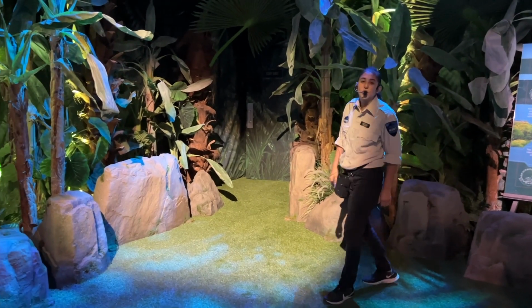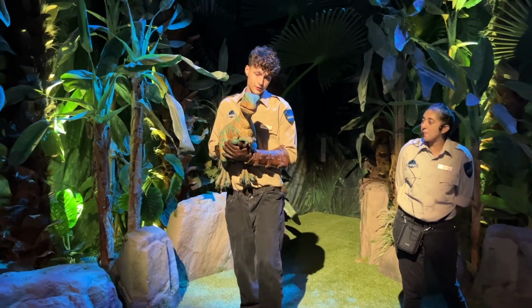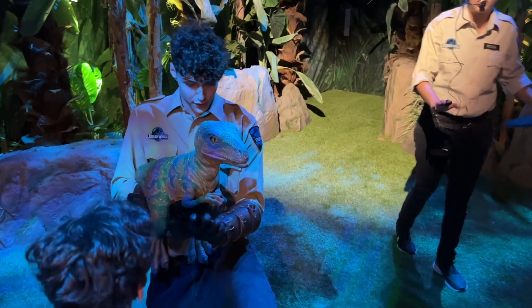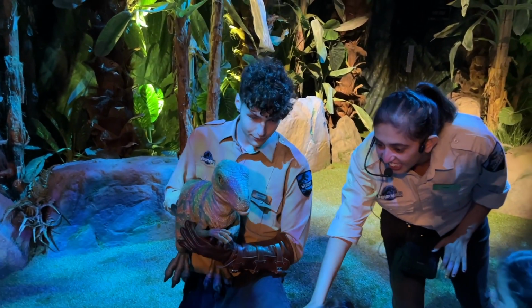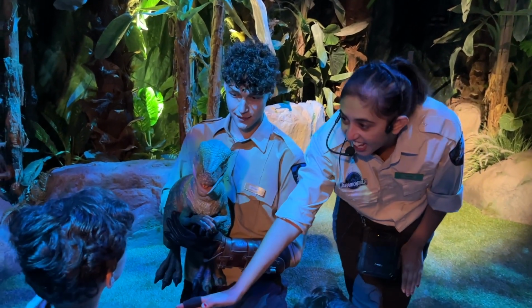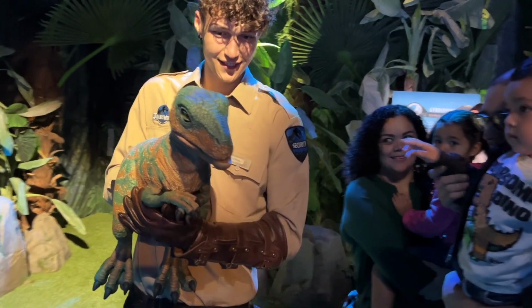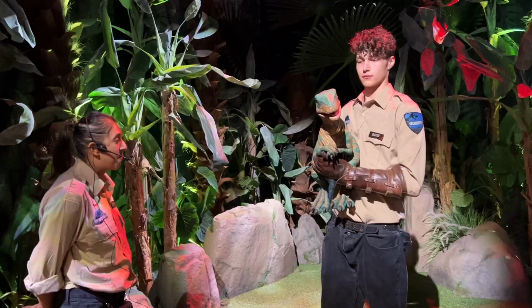Please say hello to our new baby raptor! Right now, but don't underestimate her size. She already has some very sharp teeth. Wait, don't get too close. You see her teeth? She is a very, very dangerous dinosaur. Keep your fingers away from those sharp teeth. We don't want to lose any fingers today.